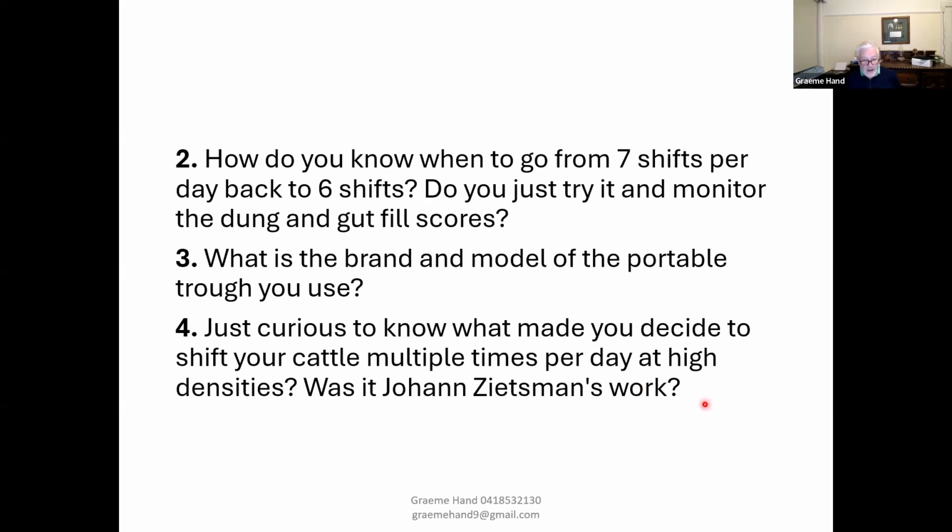This question from Rob: what made you decide to shift at high densities? I was already doing it before Johan's work, and I'd already started on the lanes idea because I couldn't see how you could do things otherwise. But Johan's work really just confirmed that this is what he's doing. I really like his stock density and his utilization.